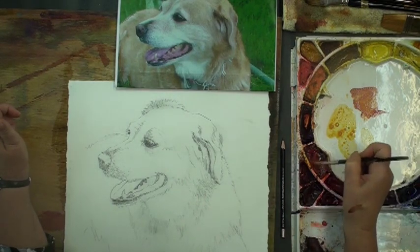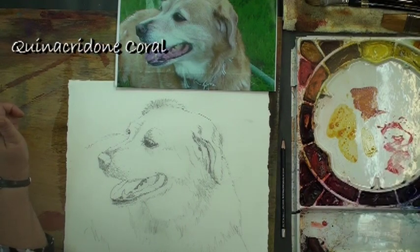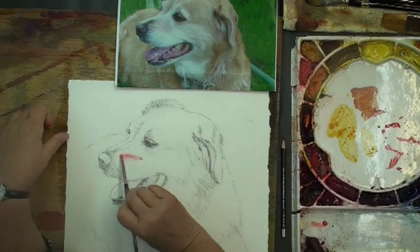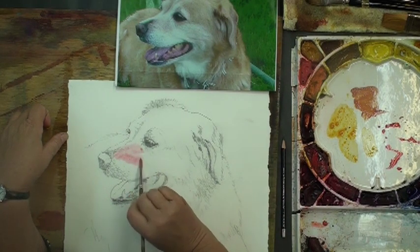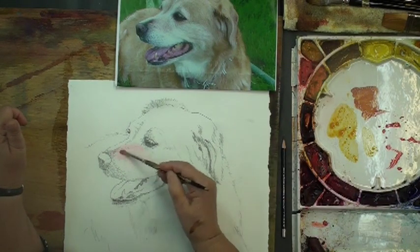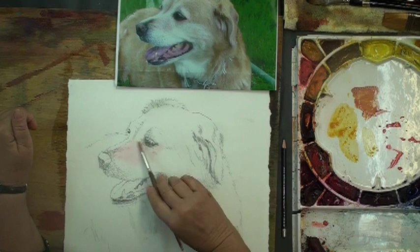So I'm going to use a little quinacridone coral for the pink. I could also use permanent rose. And I think what I'm going to do is start with those pink tones. So I can see all kinds of pink over in here. And you just put this down wet into wet. Soften the edges. They're going to be lost just because this is a soft, wet surface.